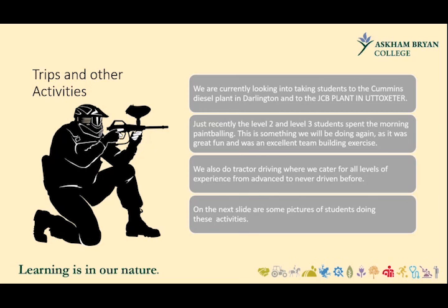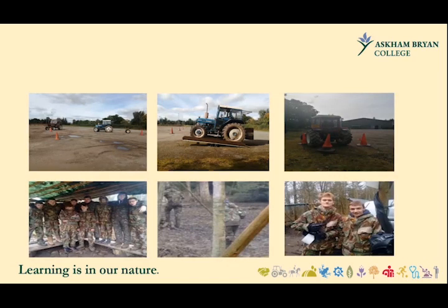And on the next slide, there are some pictures of the students doing these activities. As you can see, we've got some tractor driving using the seesaw. On the top right, we've got what was an attempt, I think, at parking in a garage area, which was very unsuccessful. And below that, we've got some pictures of the level 2 and level 3 students out doing some paintballing.